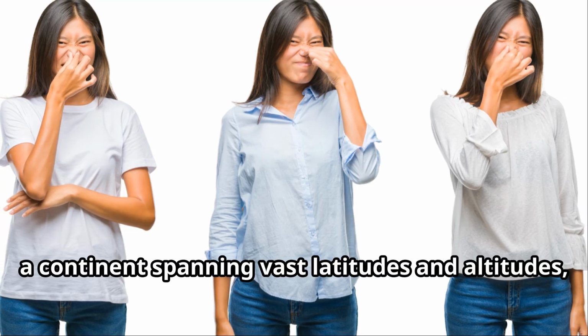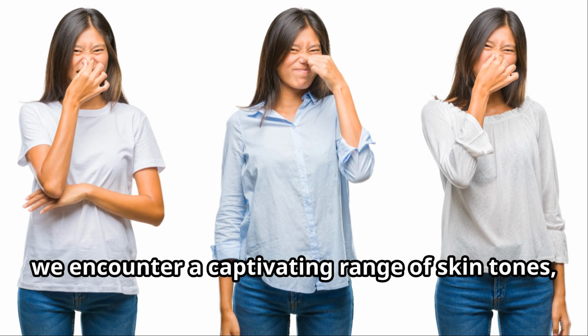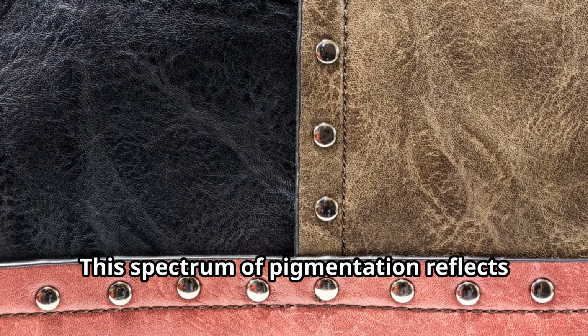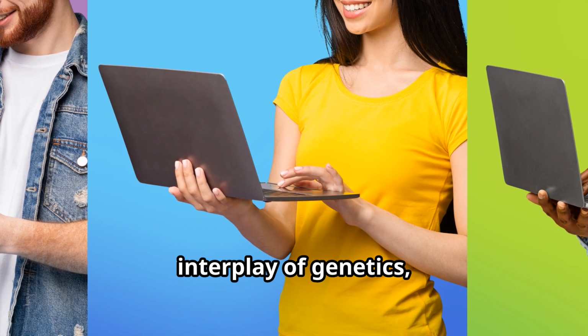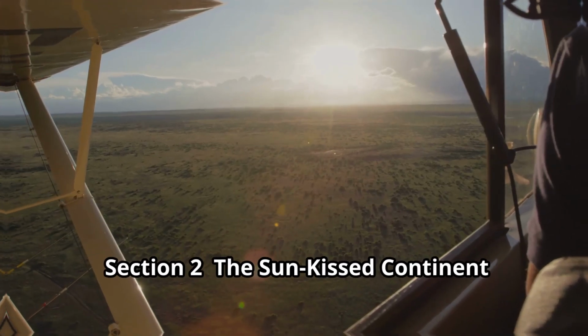Across Asia, a continent spanning vast latitudes and altitudes, we encounter a captivating range of skin tones, from the rich, dark hues of South India to the fairer complexions of East Asia. This spectrum of pigmentation reflects not only the continent's diverse UV environments, but also the intricate interplay of genetics, migration patterns, and cultural influences.